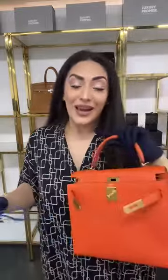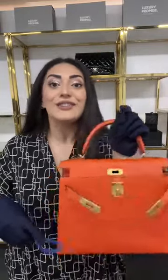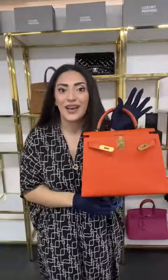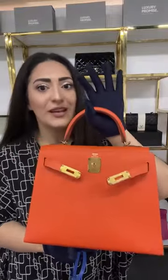The price is actually incredible, because we have sold very good condition Kelly 28s for over that price. So you're here getting seals intact, excellent condition, for less than what we've sold very good condition. So this is a lucky moment, I would say, for anyone on the hunt for a perfect Kelly 28. And this, I think I can easily say, is a perfect Kelly 28.